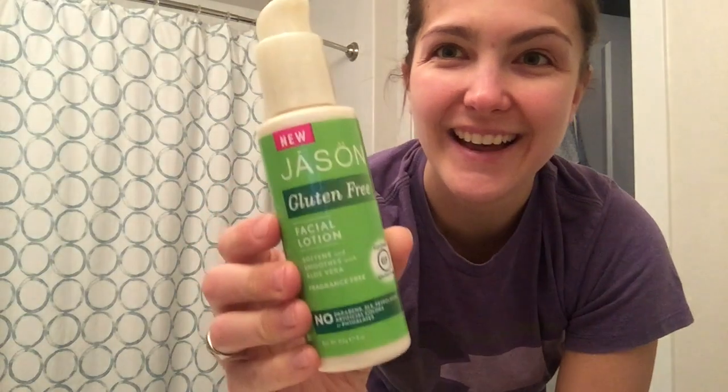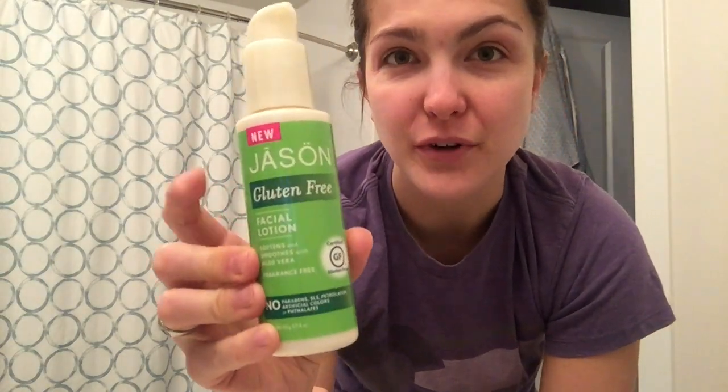Once that dries off, I put face lotion on. So my skin is so sensitive. It's very sensitive to a lot of different face lotions. It's taken me a long time to find ones that I like. Even some of the most natural, non-toxic ones make me break out still. This is my absolute favorite. The Jason gluten-free lotion. I will tell you right now, this is not that clean. It is pretty much all organic and it's gluten-free, but it's not the cleanest thing out there. I've just found that it works really well for my skin.